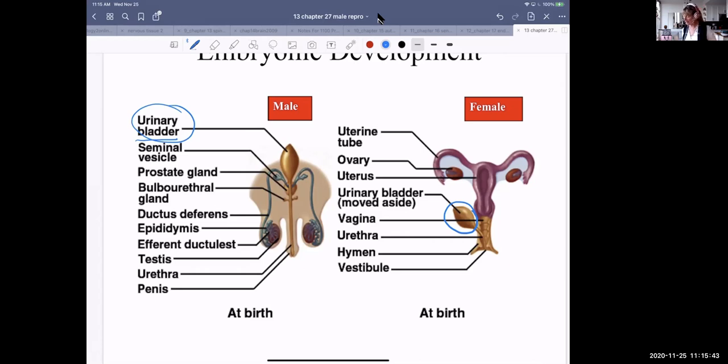So at birth, the male has all the male reproductive structures. Seminal vesicle, prostate gland, the bulbourethral gland, which used to be called Cowper's, the ductus deferens, which used to be called vas deferens, the epididymis, storage, ductules, I'll show you those when we look at the testis, the testes, the urethra, and the penis. So we'll be looking at the male reproductive system.